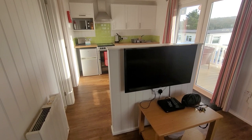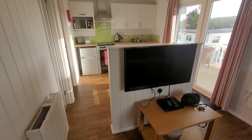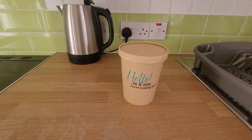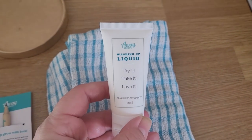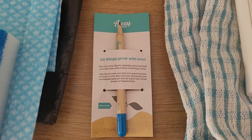We use a one-way system to move around this room as it's a little narrow in the middle, but I like how they've made the most of the space while still keeping it open and bright. This has got to be the best little washing kit we've had. The washing up liquid smells amazing. And once you've used the pencil, you put it in the plant pot container and it grows into flowers, or in our case, thyme. How fantastic is that, and a great reminder of your holiday.